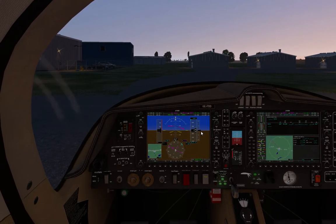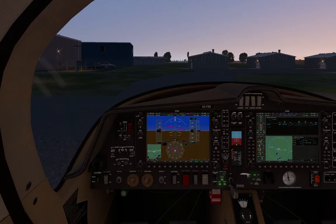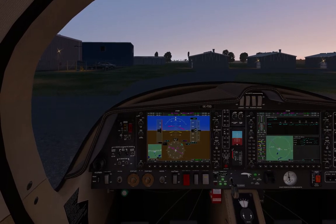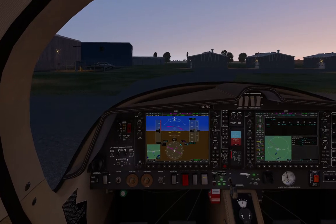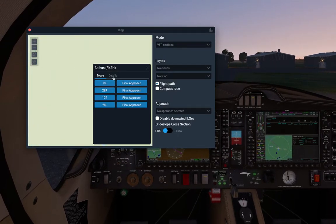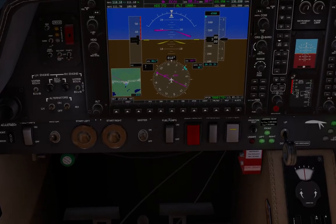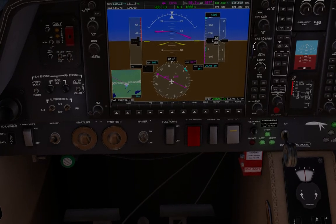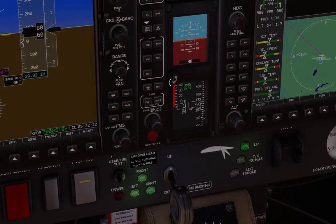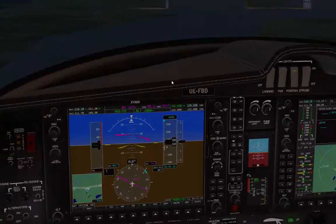So message setup. Autopilot test, I won't do that. Floodlights, check on. Position lights on, fuel selectors on, altimeter is set. I don't know what it's set. See how much pressure I like. So 2992. It's not 2992. 2992, and we'll need this 2992 too. So everything's 2992.